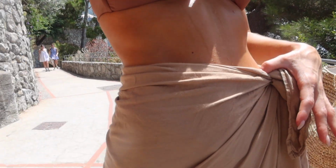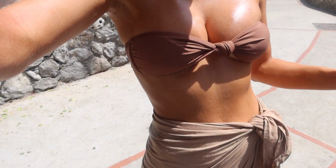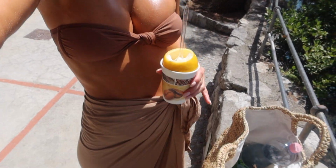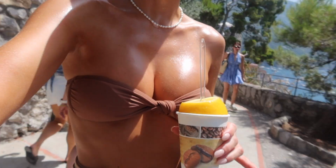The sweat. Oh, my back, everything is dripping. We do have a little ice cream though, a little lemon sorbet for the drive.